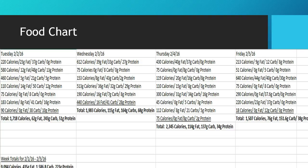Now my original guess was 2,300 a day. As you see on Tuesday, I only consumed 1,700. Wednesday was a little bit more, I consumed 1,900, and Thursday is when I actually hit what I predicted, which was 2,300. Friday went back down to 1,500.